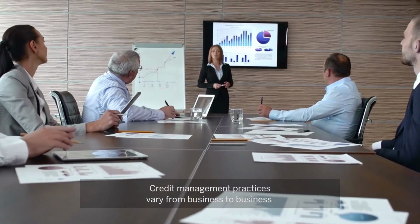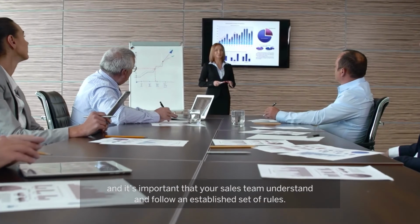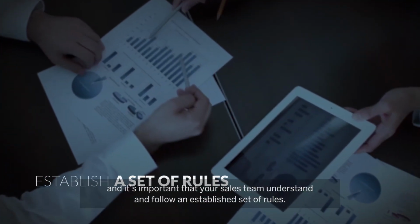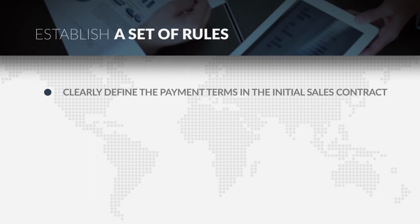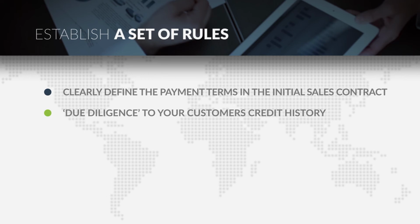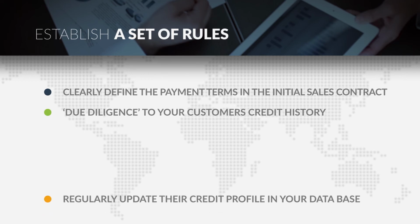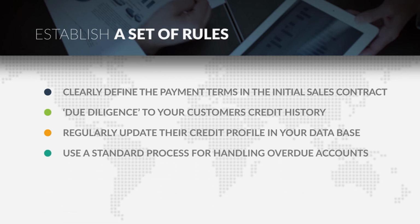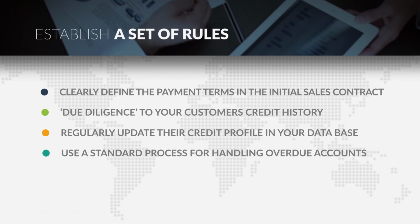Credit management practices vary from business to business, and it's important that your sales team understand and follow an established set of rules. Clearly define the payment terms in the initial sales contract. Do a bit of due diligence as to your customer's credit history, and don't forget to regularly update their credit profile in your database. And finally, use a standard process for handling all overdue accounts.